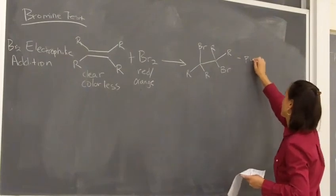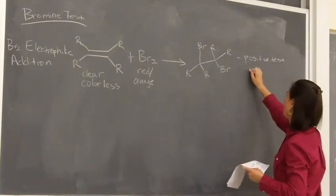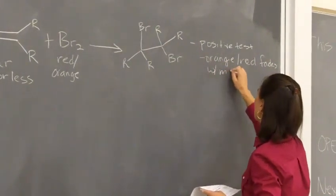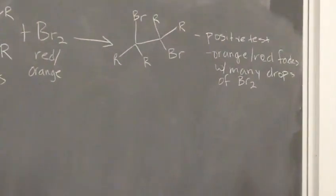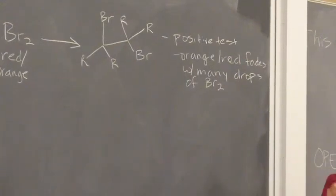So, a positive test for the bromine test is you get the orange-red color fading, okay? With many drops. I'm talking like 20, 25 drops. When you're getting up there in the drops, once you get to 25 drops and it still keeps going clear and colorless, that's a positive bromine test. You don't need to keep going until you get it to hold orange-red, all right? So if you keep adding, and it still goes from orange-red to clear, orange-red to clear, 20, 25 drops in, you've got a positive bromine test.